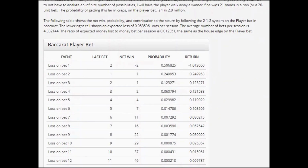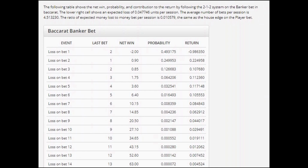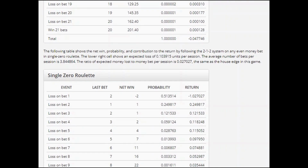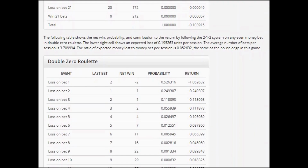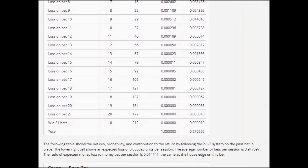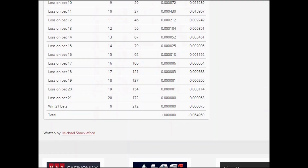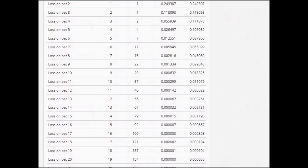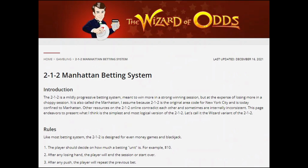No big surprise there. And then I go through the same thing, but here I do it with the banker bet in Baccarat. Then I go through making even money bets in single zero roulette, double zero, and triple zero. And here's what you can expect with the pass bet in craps and the don't pass bet in craps. So that being said, let me conclude this video with some closing remarks.